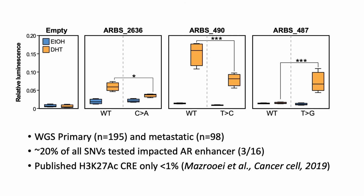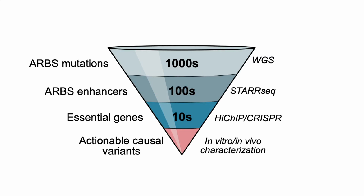So these mutations that are happening in the non-coding space have a pretty high probability of impacting transcription in some way. They have a pretty high probability of altering the AR transcriptional landscape and thus helping the cancer grow and proliferate. The power of this approach is that it dramatically increases the throughput compared to conventional approaches. We've also demonstrated that these somatic mutations affect gene expression in these patients as well. So the way that we're using the STAR-seq for the non-coding space is to help thin down the regions to test, whereby we can get thousands of mutations from the whole genome sequencing in the non-coding region. We can then thin it down to hundreds of mutations based on the STAR-seq result. We can then identify essential genes from either genome-wide CRISPR screens or HiChIP to identify the loops. And then we can find some actionable causal variants from this eventual path.